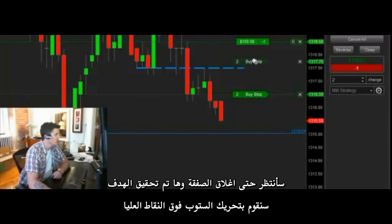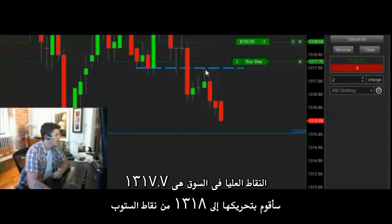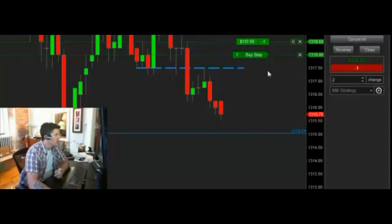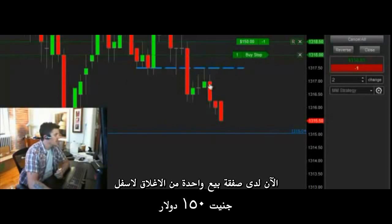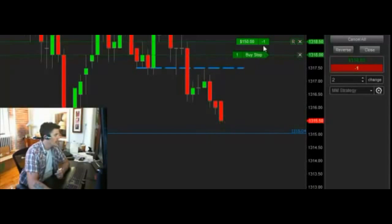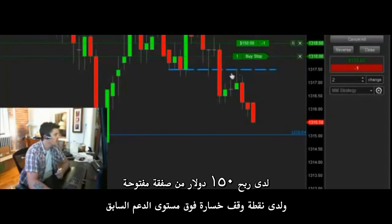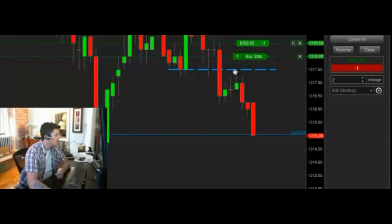So what do we want to do? We want to move our stops back above the highs here. Now the high of this market was actually 17.25, so I want to get 18.00 on this for my stop. And I want to adjust my stop because now I'm only short one contract. So now I'm short one contract. I've come off. I've made $150. I have $150 of open position profit left, and I have my stops above the previous cycle top.